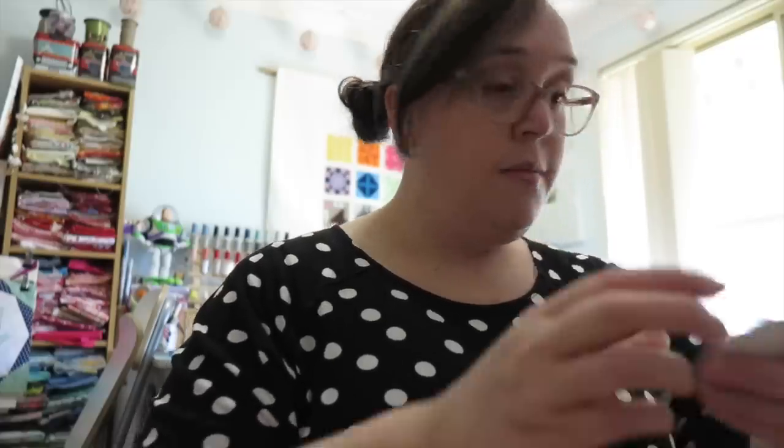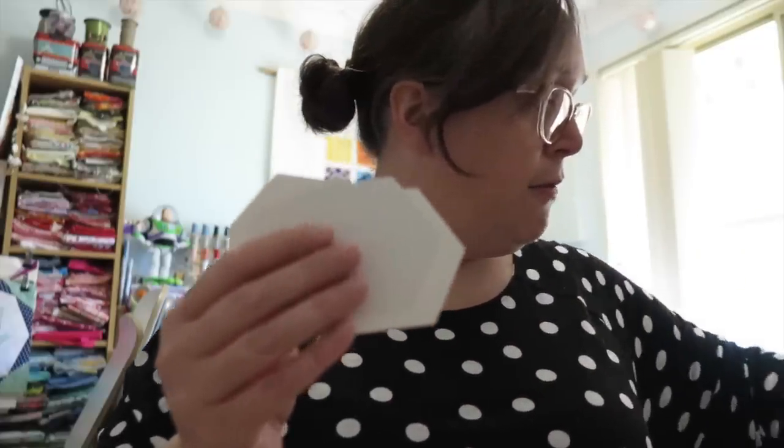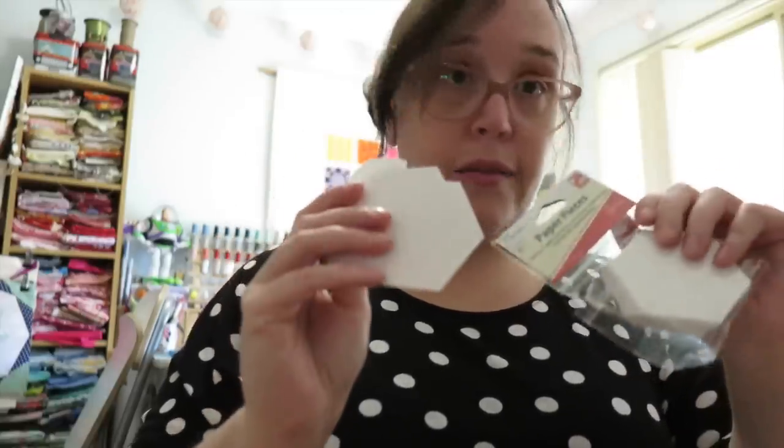I've got my hexi templates. These are 1.5 inch, I believe. Which size do I use? Yeah, they're 1.5 inch pre-cut paper pieces by So Easy. I love these. Just going to sit and sew that all together.